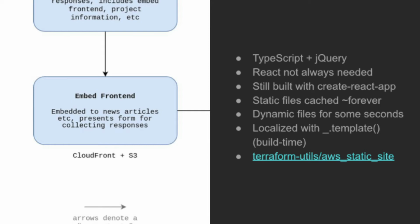Then for dynamic files, such as the index HTML, which then links to static files, they are cached only for some seconds, just to take some load off S3. But that's to make sure that when we do a release, we can do it almost immediately, even though the static files, which make up most of the weight, are cached forever.